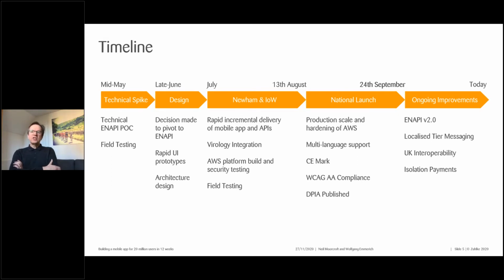So the launch date was critical. The national launch date was critical because it was rightly predicted that there would be a second spike in infections, and that the app was seen as a key weapon in the arsenal to beat that spike. And since we have launched, we have made a number of improvements to the app, and we will continue to improve the app continuously.